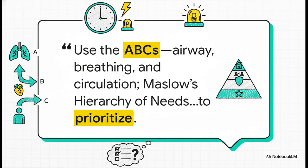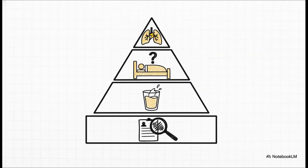It's giving you your 3 essential tools for prioritization. Think of these as your mental checklist. When everything feels urgent and chaotic, these frameworks give you a logical, repeatable way to make safe decisions when you're under pressure. So you're going to take every patient need and slot it into one of these categories.